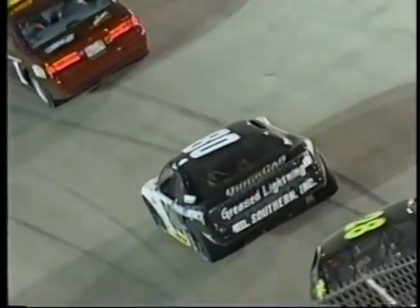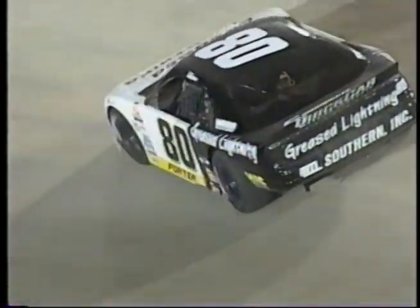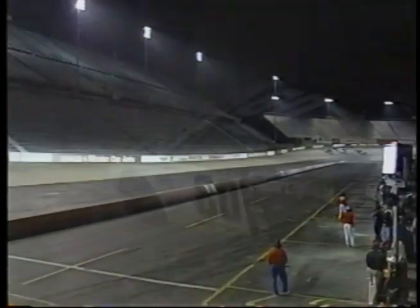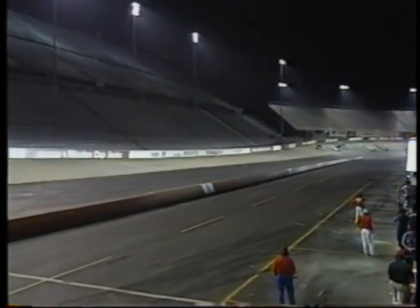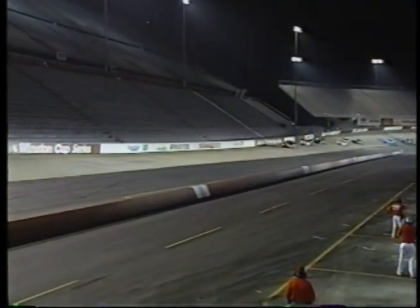The simulcast that Jerry was talking about is on ESPN2. We'll have 6 or 7 in-car cameras, and you'll see in-car camera action and also commentary from the drivers to the pit crew. Listen to the conversation between the drivers and pit crews.